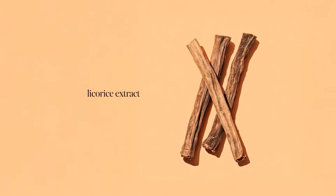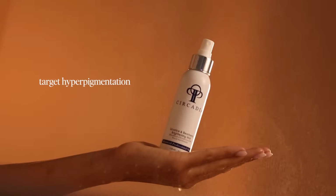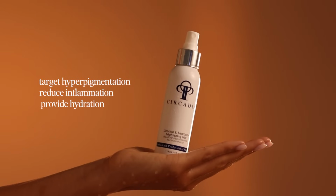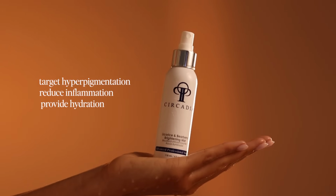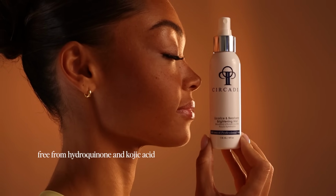Our licorice and bearberry brightening mist helps by delivering key ingredients that target hyperpigmentation, reduce inflammation, and provide hydration, revitalizing the skin and enhancing its ability to reflect light. And a plus, it's free from hydroquinone and kojic acid.